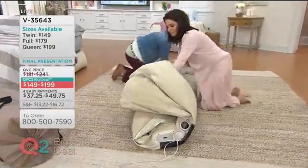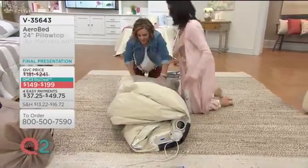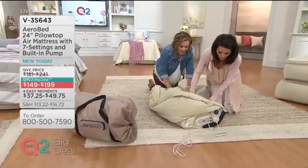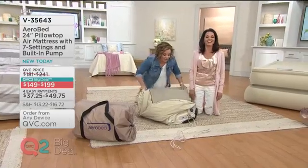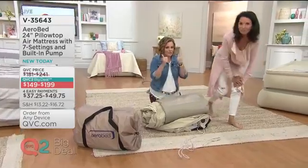You roll it up, and you're going to put it away in the bag, and you just saved yourself a whole lot of money and a whole lot of time. Whoosh. Because you didn't have to move heavy furniture, and now your guests are gone, so you've reclaimed your living room with an aerobed. There you go.